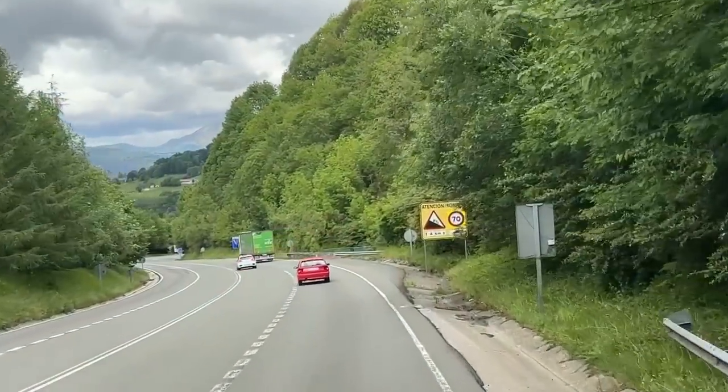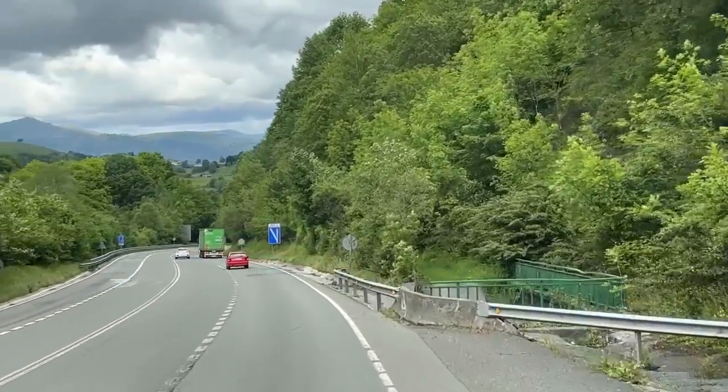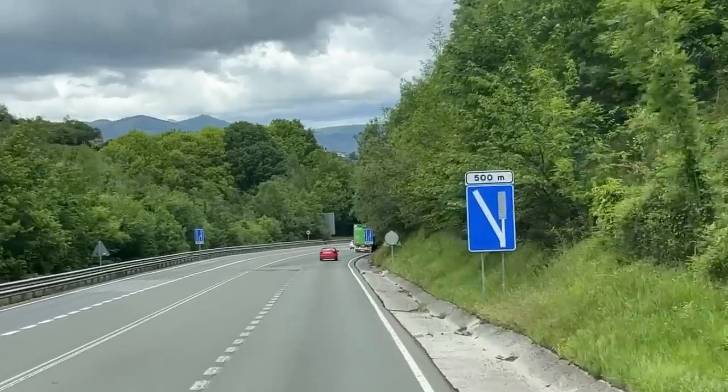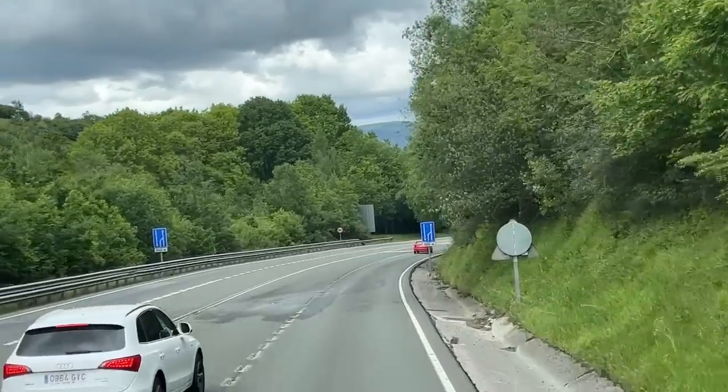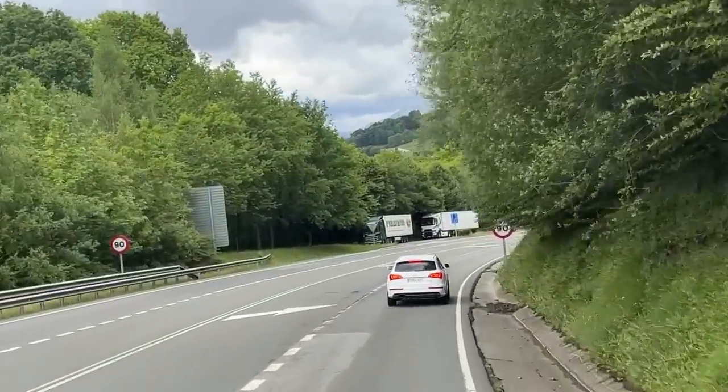Thing about northern Spain, as you can see, there are some big hills, not just in Navarre, Pays Basque, but also in Galicia, Cantabria, all across this top coast, there are some very big hills.